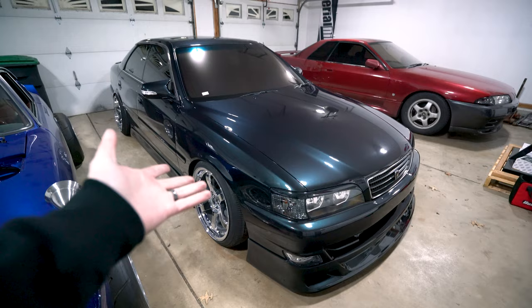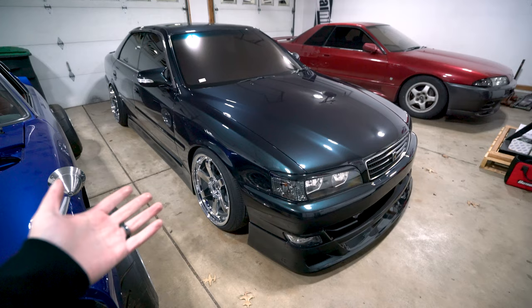There you guys have it. This is my Toyota Chaser, and I have envisioned this for years. Even before I got my Laurel, I really wanted a Chaser, but I really wanted a JZX100. And at the time, I just decided to get the Laurel and wanted to try out RB and get my four-door JDM sedan fix with the Laurel. And that just made me really want a JZX100 even more.